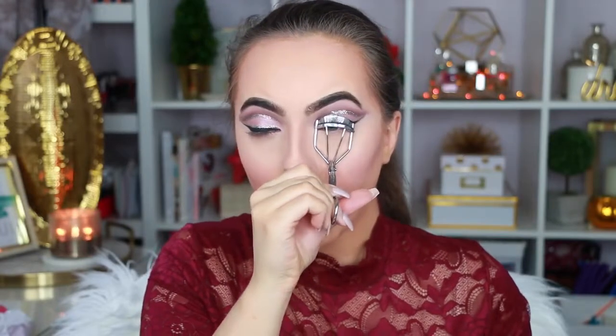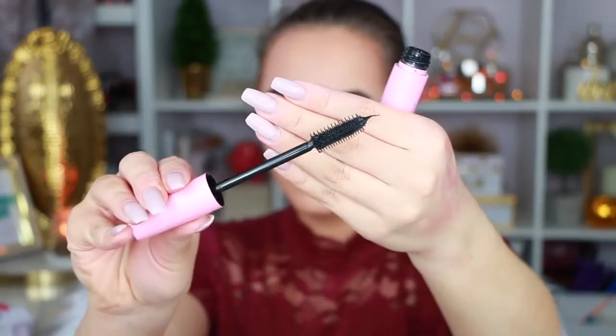Then I'm going to grab another Physicians Formula Bronze Booster, but this one's a shimmer, so I'm going to use that nice gold as a highlight. It's really pretty, and if you use it wet, it's even more kapow. So it's your preference on how intense you want it.